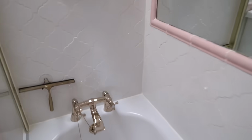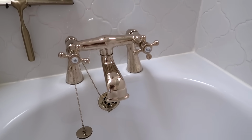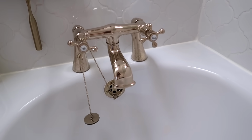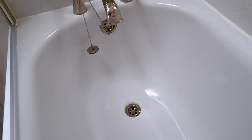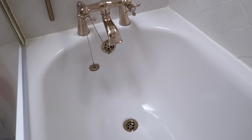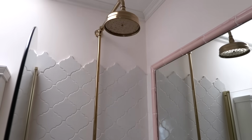Actually, I'll start with the bath tap first, because I was super lucky that my dad had this in his shed just chilling. That's the kind of guy my dad is. He just has a beautiful brass bath tap sitting in the shed for no reason, and it's the most gorgeous champagne gold. And I had to buy the bath waste and plug to match, which the plumber put in, and it looks fabulous. And then the shower I did buy, and it is really nice.